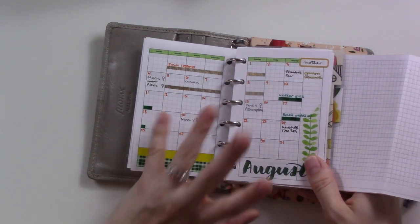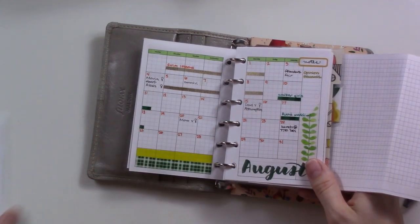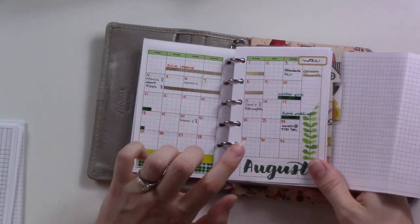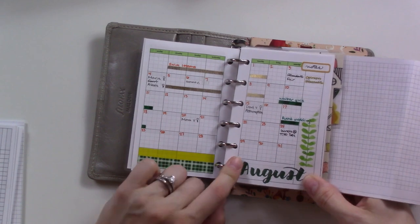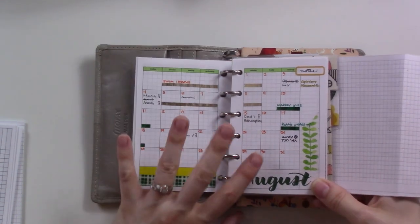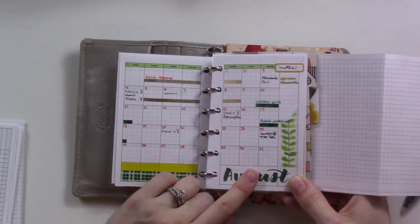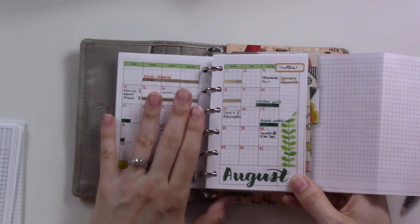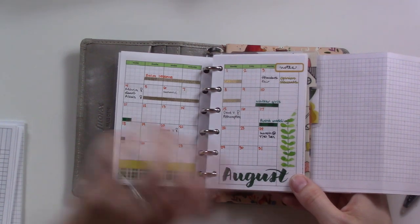So I think for next month, I'm going to take this because it's already printed out. So I'm just going to keep it there, but I'm going to use it instead for a content calendar. I'm going to try my hardest to post on Instagram every single day during September, to try to get myself more into the habit of posting over there. And so I'm going to use this for that.